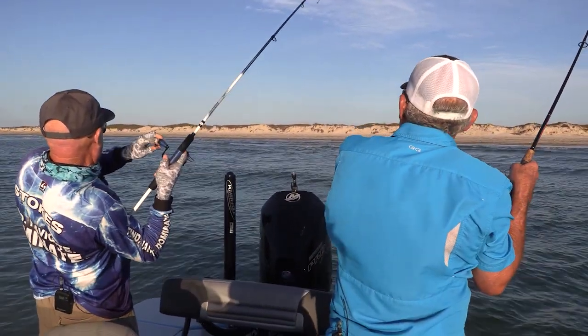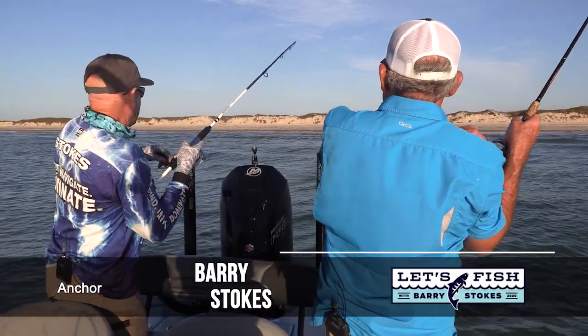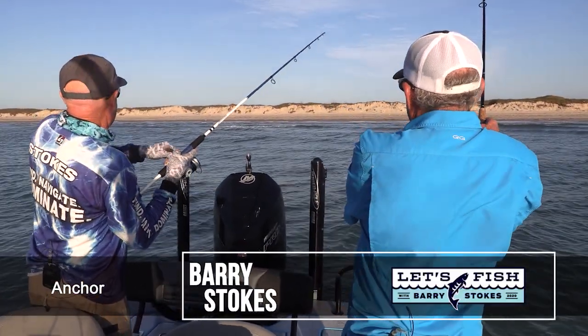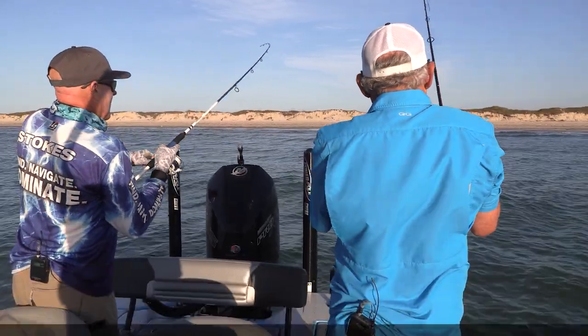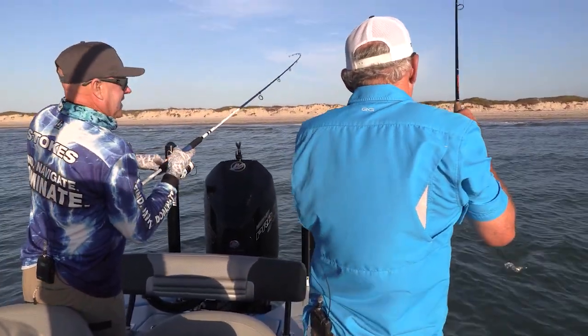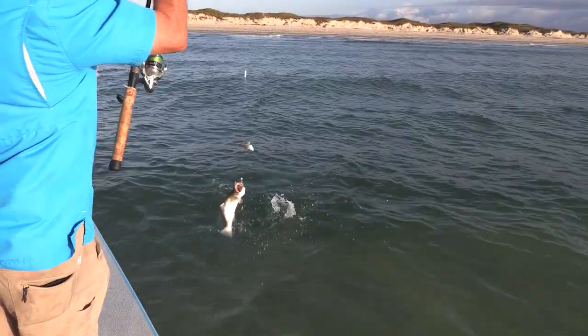Doubles. We got doubles. Hey, welcome back, everybody. We are down on the Texas Gulf Coast. Got double trout. We're speckled trout fishing this morning out here on a big ditch right off the Gulf of Mexico beach. Look at this trout.